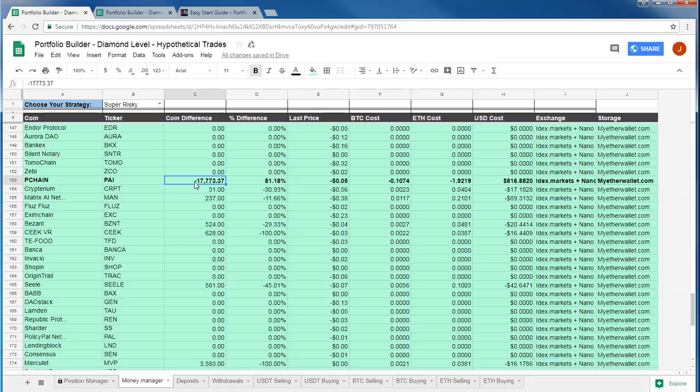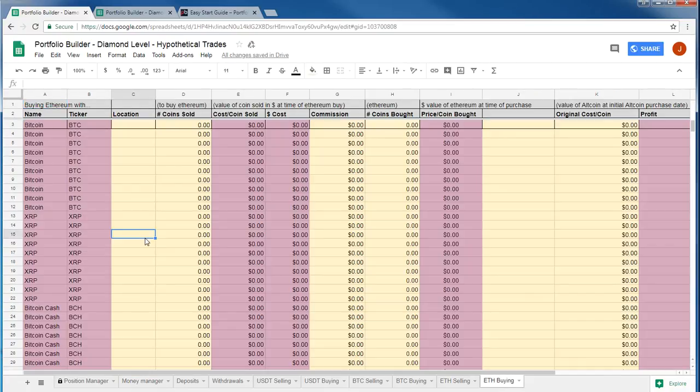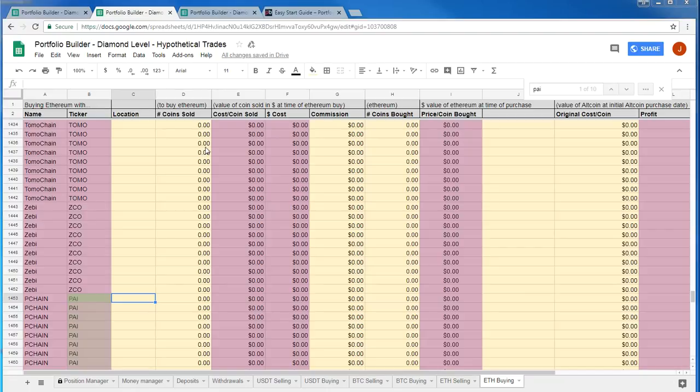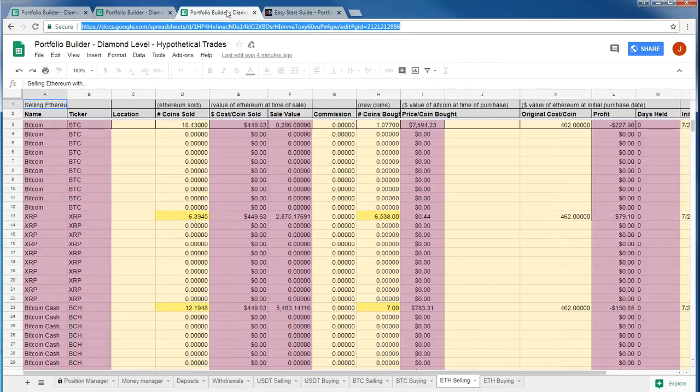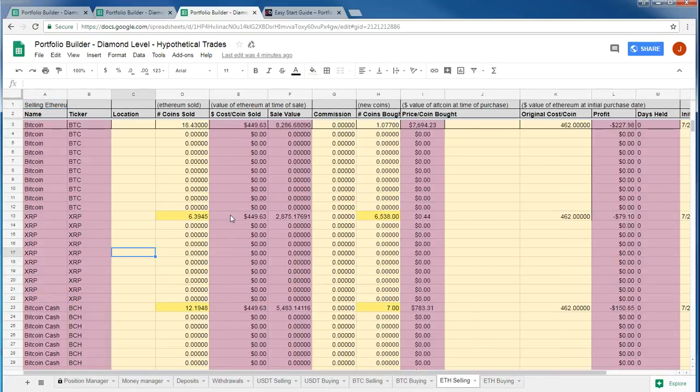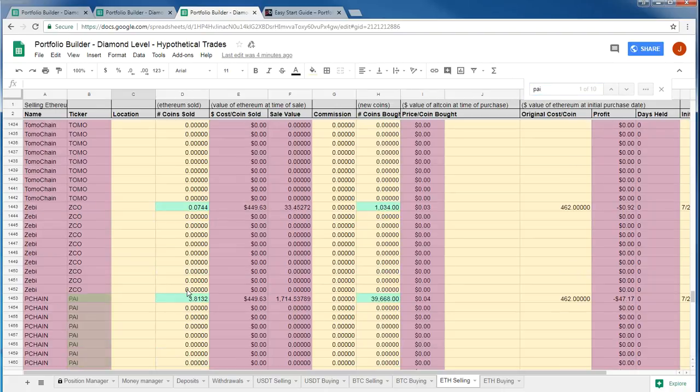So this is going to be selling this coin to buy Ethereum. So I'm going to be buying Ethereum. I'm going to do Control F, type in Pi, and now I can find this tab right here. And I'm actually going to have three tabs because what you're going to find is that we do actually need to find the original price we paid for Pi so that we can get the profit loss later. So I've actually opened another tab so that I have my Ethereum buying right here. I have my Ethereum selling right here. I'm going to go ahead and find that order just so I have it ready. So here's the original order.